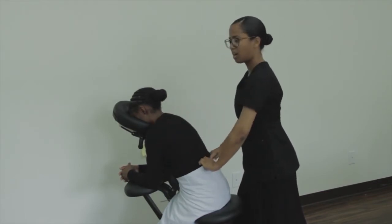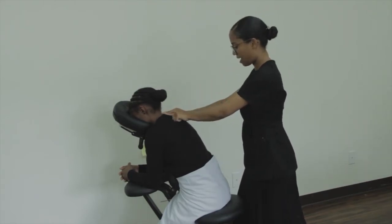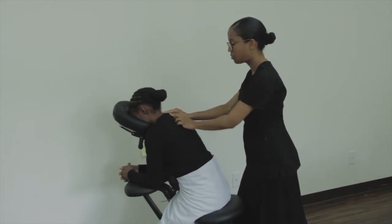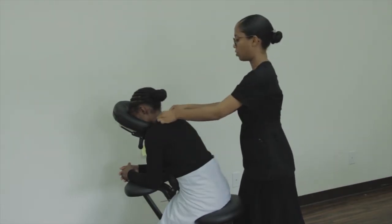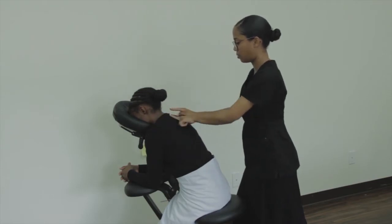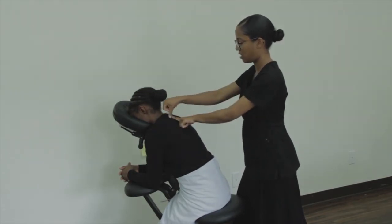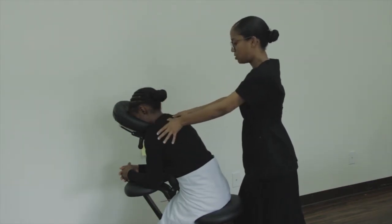Now we're going to teach you how to do what we call thumb circles. Along the back we have the spine. So you'll feel this bone here. We never want to push on the bone. So we go right off to the sides of the bone. So this is it. We go up to the side here and the side here. Kind of plant our thumbs in and do a circle.